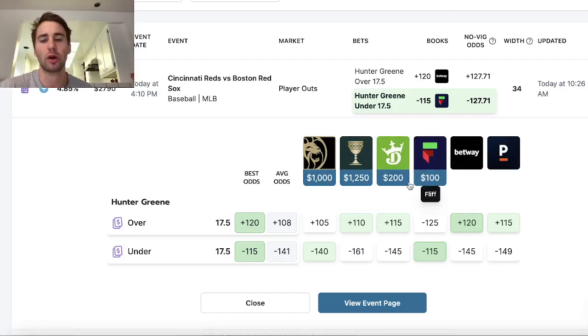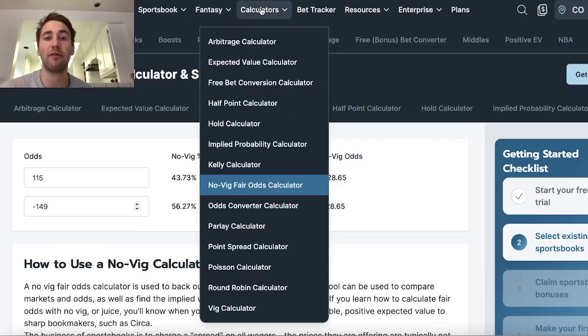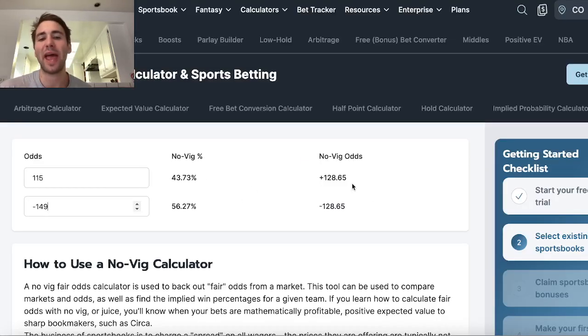So long story short, we can also go through where this profit margin is coming from, right? It's pretty simple. Sportsbooks make money by charging a spread. That spread is called the vig, right? So we want to use a no-vig odds calculator. Every single sportsbook works in the exact same way, right? They have models that spit out, hey, this is what we think the true line, the fair line, should be set at, right?